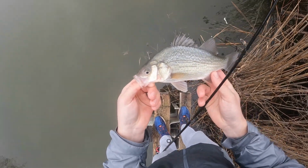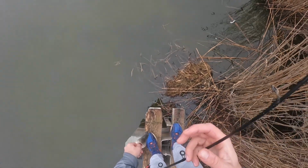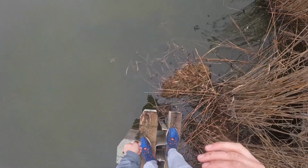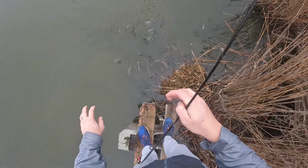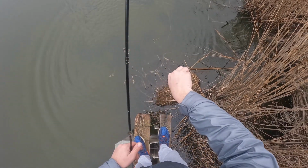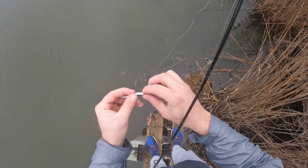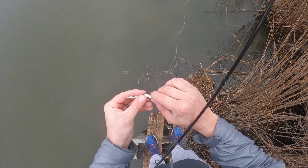Now, in about a month from now, the bite should get really good for them. Right in that pre-spawn, they spawn in late March, but that February and early March is the best time to fish for them, and that's usually when you're going to catch your biggest ones. That's where I got my biggest one. That was, I think, 2.44 pounds.